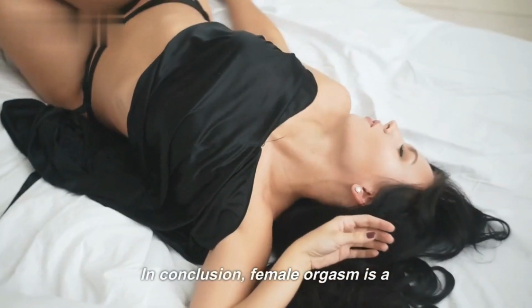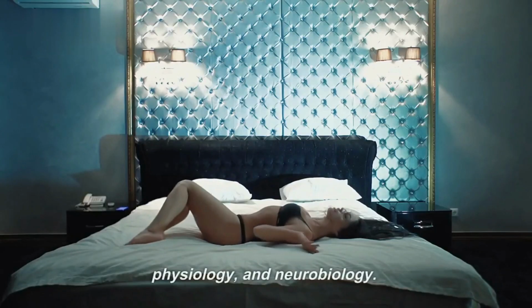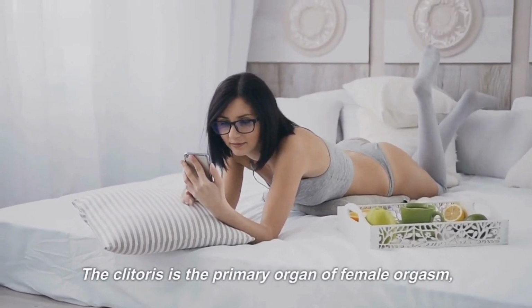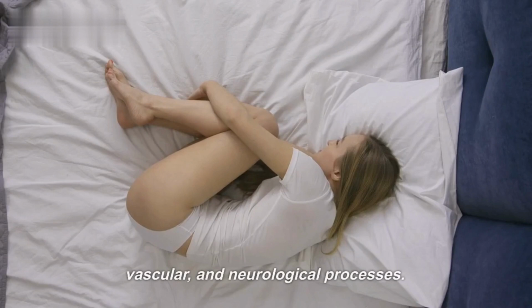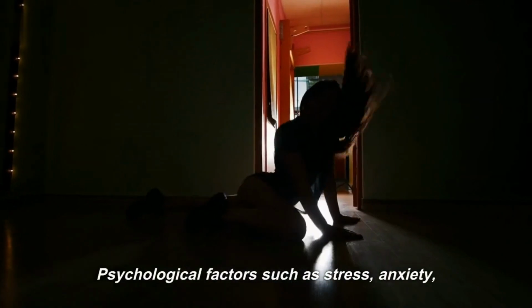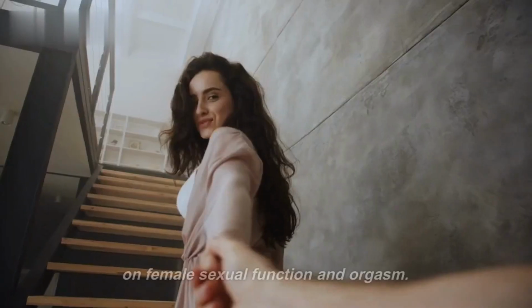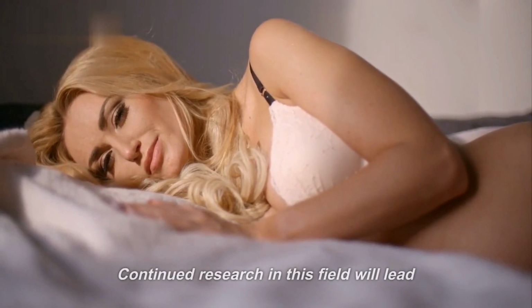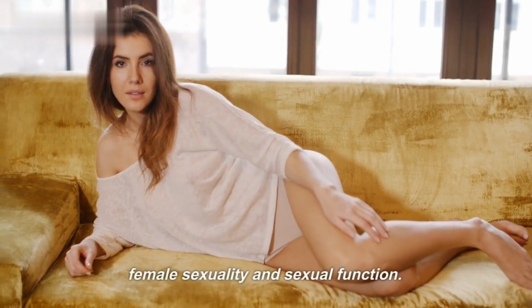In conclusion, female orgasm is a complex interplay of anatomy, physiology, and neurobiology. The clitoris is the primary organ of female orgasm, and sexual function is influenced by hormonal, vascular, and neurological processes. Psychological factors such as stress, anxiety, and relationship issues can have a significant impact on female sexual function and orgasm. Continued research in this field will lead to a greater understanding of female sexuality and sexual function.